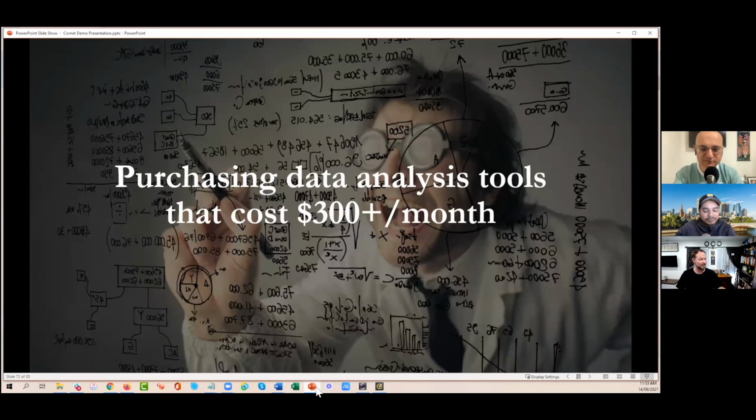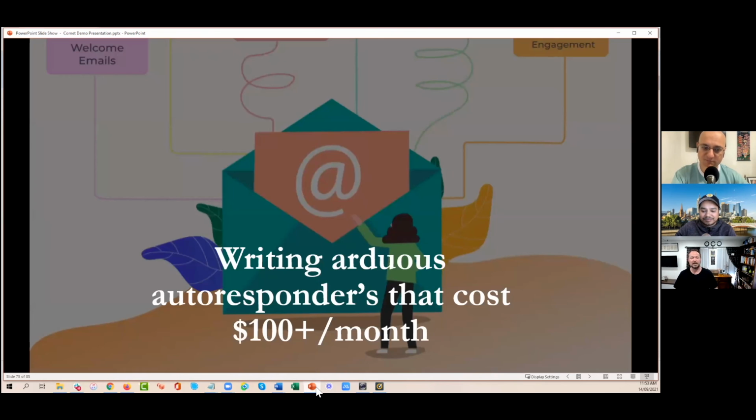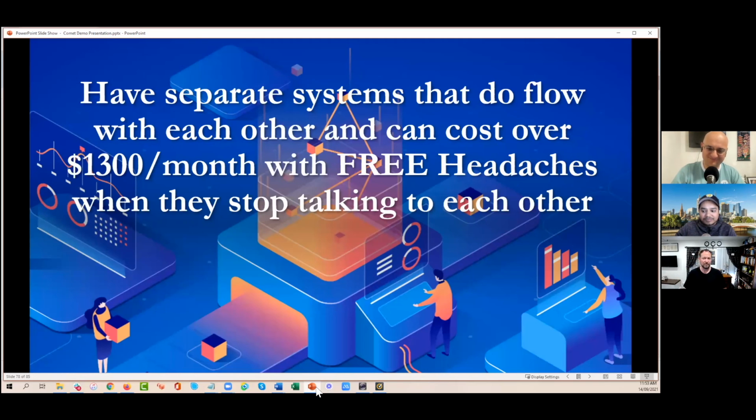You don't have to pick up data and analysis, which again is another thing that we didn't show you. You can actually pull apart an advertising campaign to see exactly where the traffic's coming from and what to target. You don't need to have expensive funnel technology. You don't have to have autoresponders with ActiveCampaign or MailChimp. That's all built into the system. And you really don't have to be spending the whole rest of your life on Facebook trying to keep up. Integrating a multitude of booking systems and email programs. You don't even need to have all of those separate systems that don't work together. Everything built into one site, into one system.